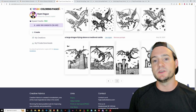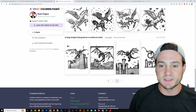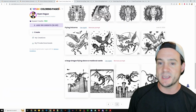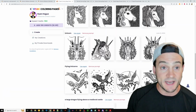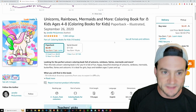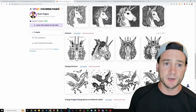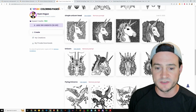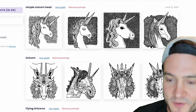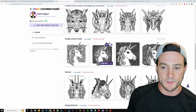With any AI tool, when you're just learning it, spend some time getting used to how it creates outputs, run different prompts, take your time. I decided to use this as inspiration, the unicorns, rainbows, mermaids. And again, I'm not trying to make an exact copy of this book, but it was nice using it as inspiration. You can see some of the unicorns that it created were almost gothic, reminding me of tarot cards or something. And then other ones are a little bit more friendly.